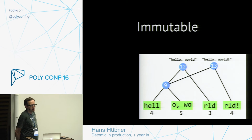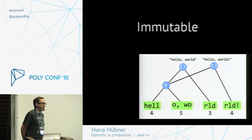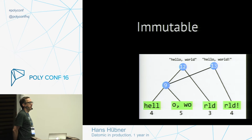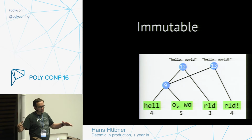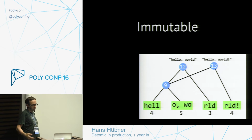So Datomic is immutable. It never overwrites any data that you give it. And the consequence of that is that all history of your data is retained, and that does not only affect the first-class data items that you operate on in your application's data model, but also the indices that Datomic maintains itself. So when you look at the database, it always contains the whole database in every single iteration through time.